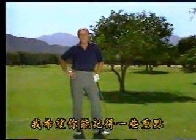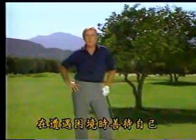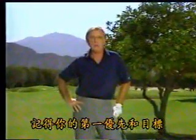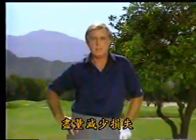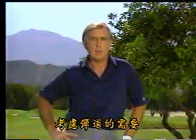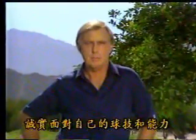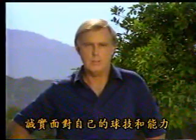I hope you're going to take some key thoughts away from today's lesson. Try to be your own best friend when a poor shot lands you in trouble. Remember your priorities and goals, especially the first one. Minimize the damage. Consider the ball flight requirements and what your clubs can do. Be realistic about your skill level and what you can do.